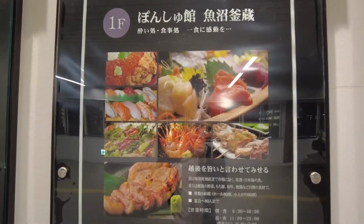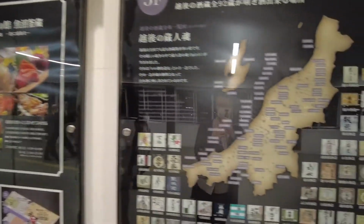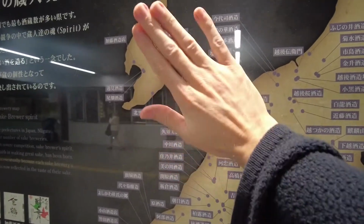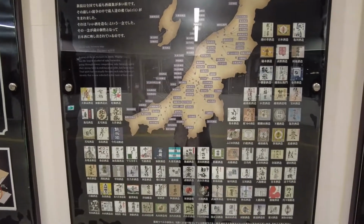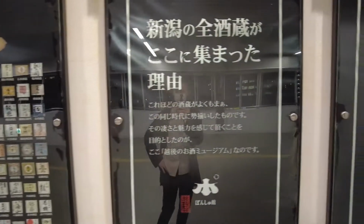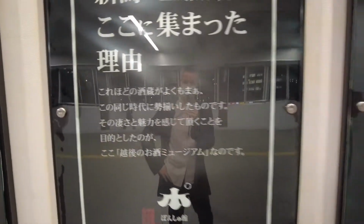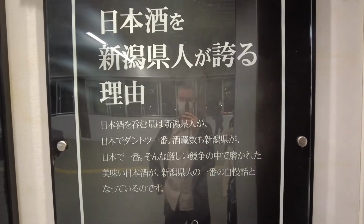Yeah, a lot of information here about the food and different restaurants and pairing. And here you can see a map of Niigata Prefecture. This is Sado Island. We're going here tomorrow, but you can see all of the different sake breweries here in Niigata Prefecture. Over 90, close to 100, just in Niigata Prefecture. So yeah, this is the Ponshukan, the Japanese sake museum.